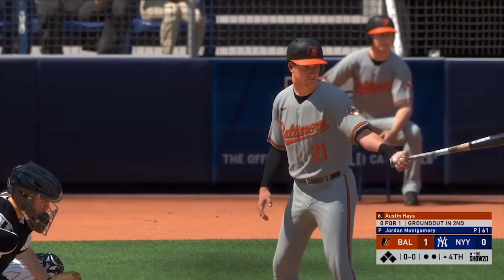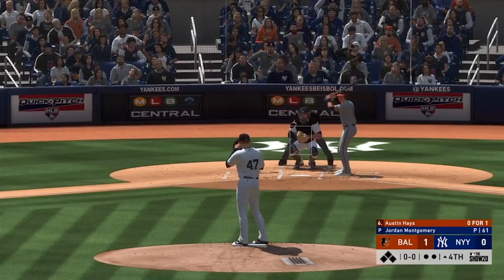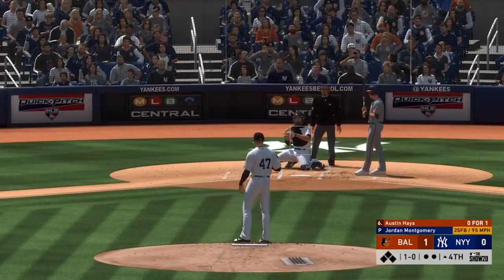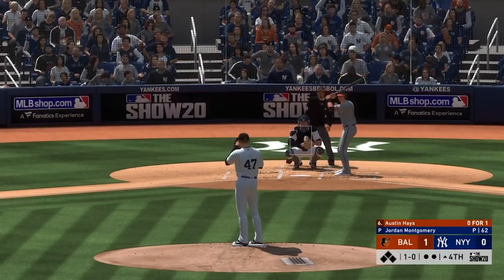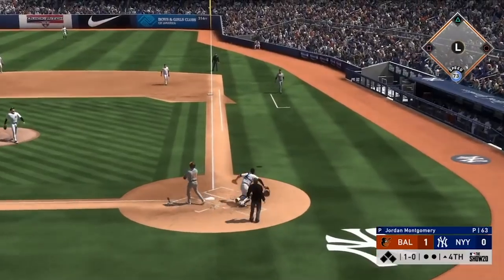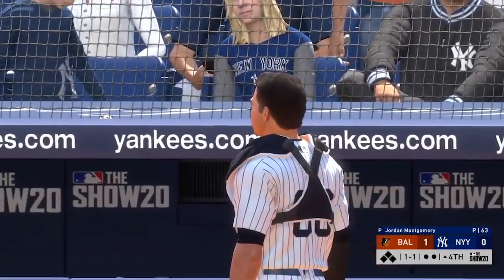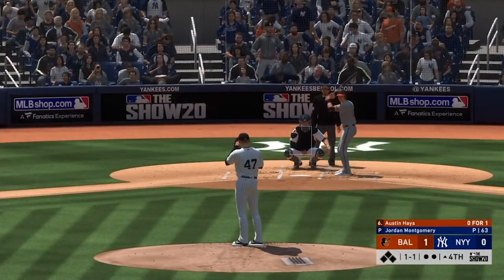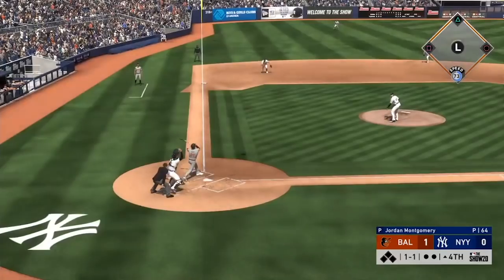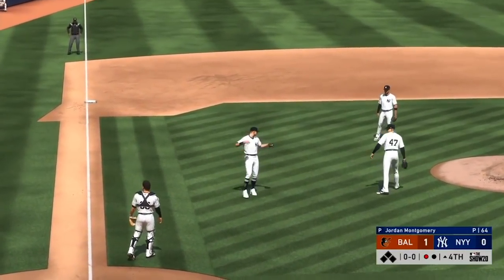New inning set to get underway. Into the box now, Austin Hays. He's 0 for 1 after grounding out in his only trip to the plate so far. He's ready. Here's the first offering. Ball, that's out. Pitch is popped up. And no one will get this one. This is popped up. LeMahieu has a play. And he hauls it in for the first out of the inning.